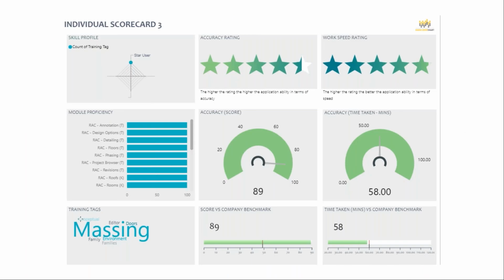Here's an individual scorecard. I've just got two of these now. This is an individual who's doing quite well. They're scoring 89% in 58 minutes. So 89% is well above the company benchmark. This is the average for the company, that black line there. This is the time average for the company. So this person is faster than your company average. And you can see how they've done in each of the modules down the side. By and large, in terms of training tags, this person has scored pretty well, but it looks like they ought to maybe brush up on their ability with the massing functionality.